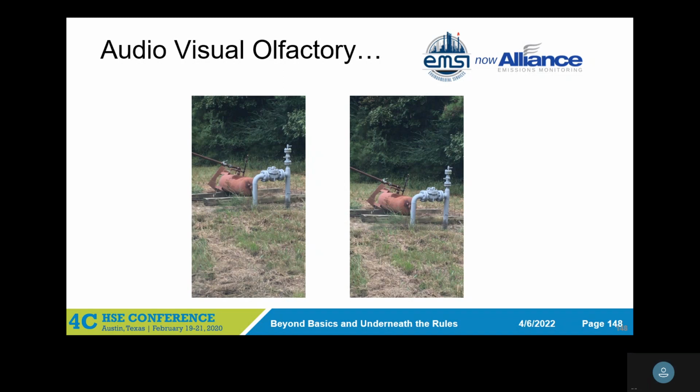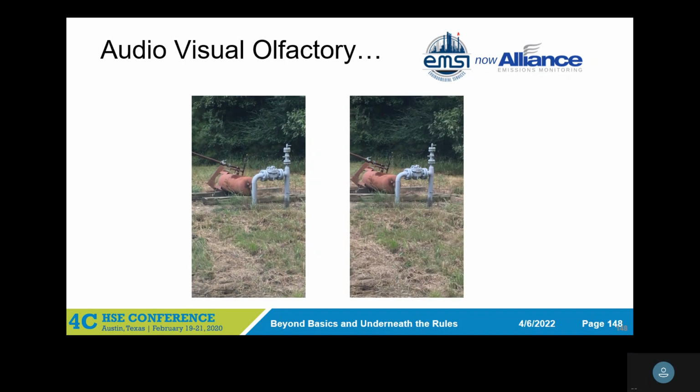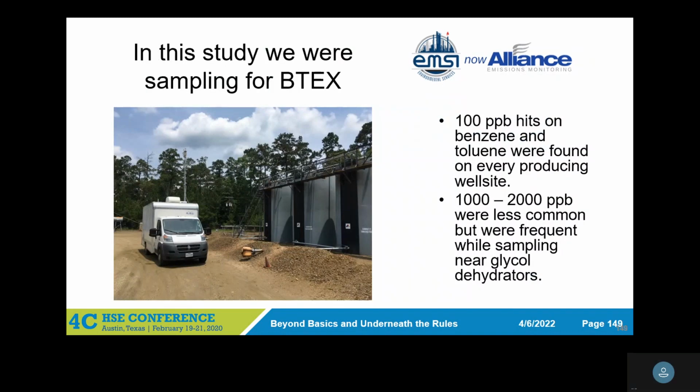Let's see. As I mentioned before, we were monitoring mostly for BTEX: benzene, toluene, ethylbenzene, and xylenes.